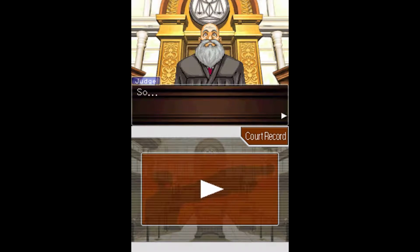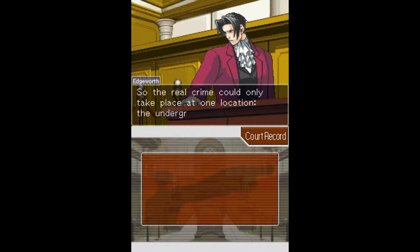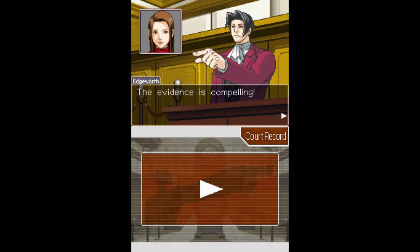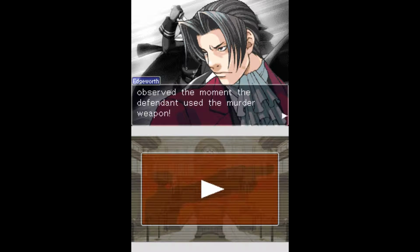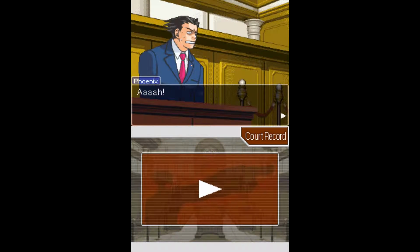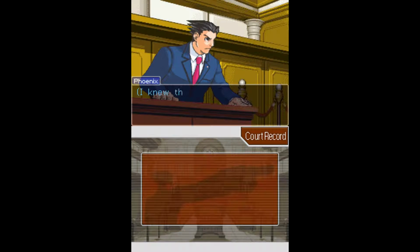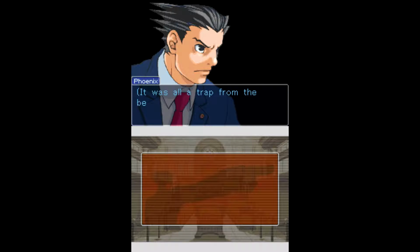So the real crime could only take place at one location, the underground parking lot at the prosecutor's office, the murderer being Miss Lana Skye, the defendant. The evidence is compelling. A trustworthy witness observed the moment the defendant used the murder weapon. Whoops! Good job, Phoenix! I knew that testimony was way too shabby. It was all a trap from the beginning.